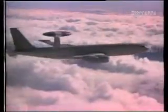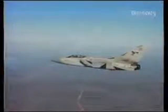Lead F-16s west. The British AWACS technicians have managed to overcome the jamming from their opposite number, the American AWACS. Now they can get down to business and battle manage the RAF's Tornado Squadron as they attempt to fight their way through the enemy fighter screens.